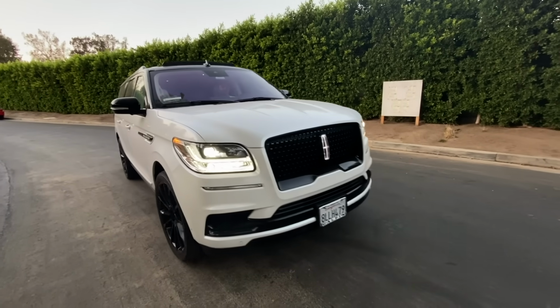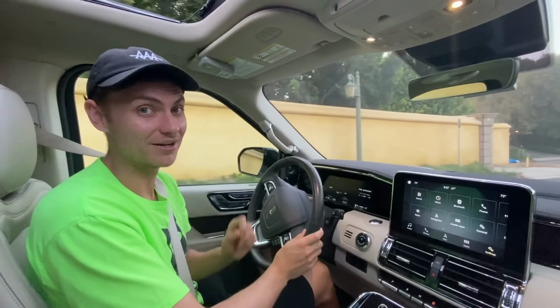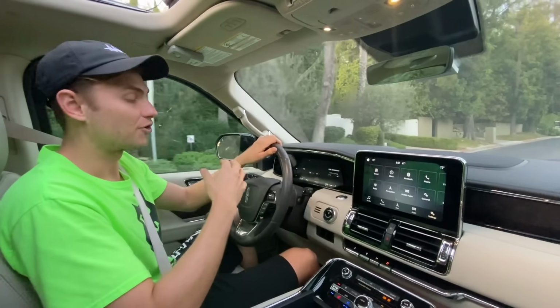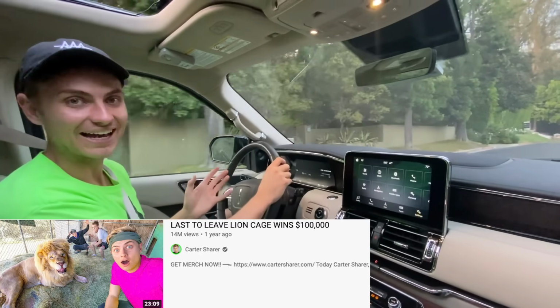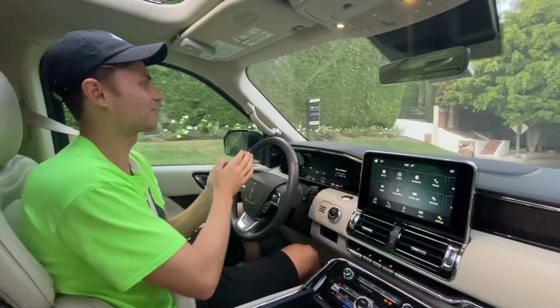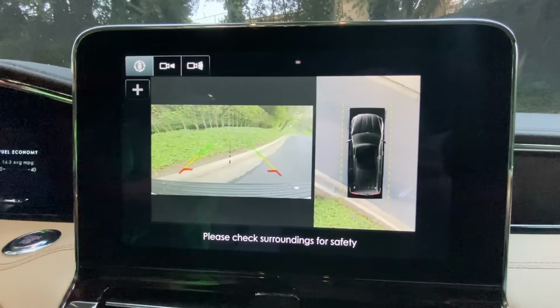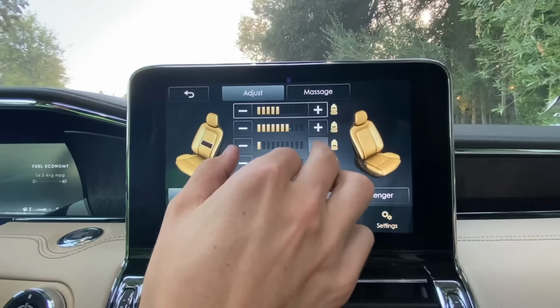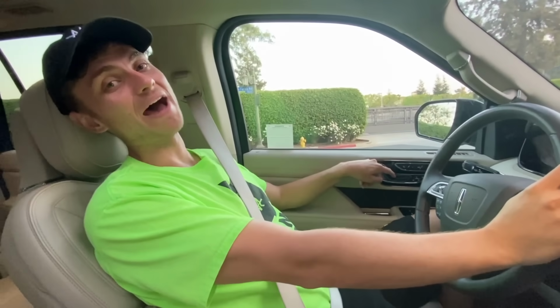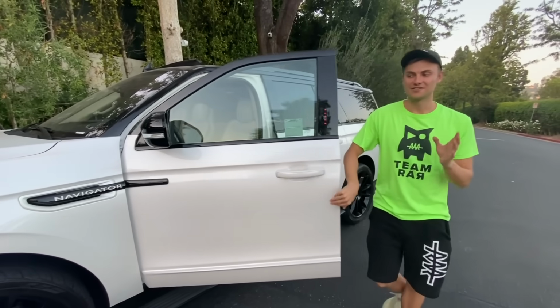Car number 5, this is by far the most luxurious, fully loaded car, and it makes sense because I got this straight off of the showroom floor on a video that I filmed just about 1 year ago. This car was originally bought as a prize for Stove, who won last to leave the lion cage, which was a $100,000 grand prize. So I went out, instead of giving him cash, I bought him this car for over $100,000. Some of my favorite features include the backup camera with a 360 view, which is so cool, and also seats that have a massage function. You can literally get a back massage as you drive this car around town. It is so luxurious.